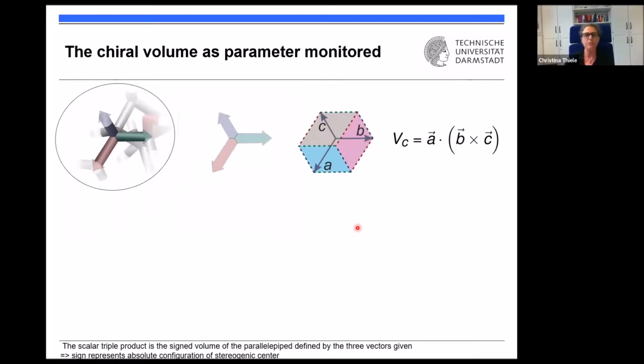So what you'll be seeing now will be trajectories where we plot the chiral volume. And just for those of you who don't know what the chiral volume is, if you have 3 vectors, you can span a parallelepiped which has a volume. And this volume has a sign, and this sign will be different if this vector points in that direction or if the vector points in that direction. So from the sign of the chiral volume, we can already say what configuration the stereogenic center is. So the 2 enantiomers, or the 2 different relative configurations at one stereogenic center, will have different chiral volumes.